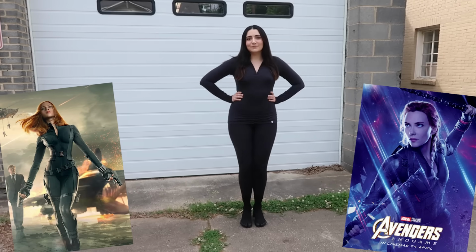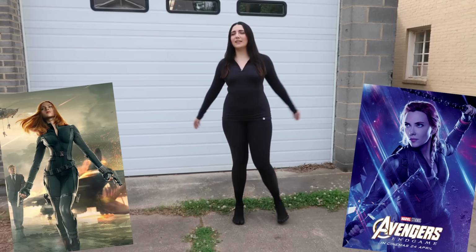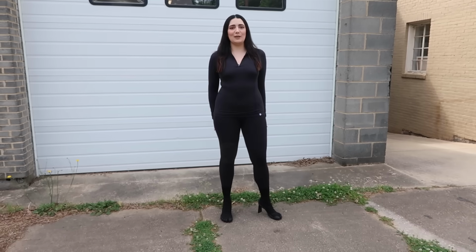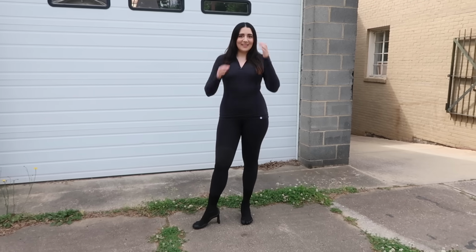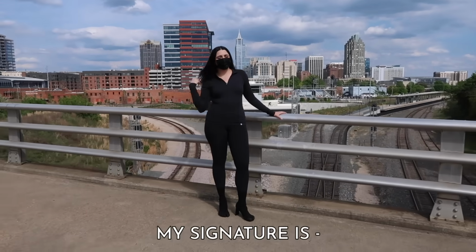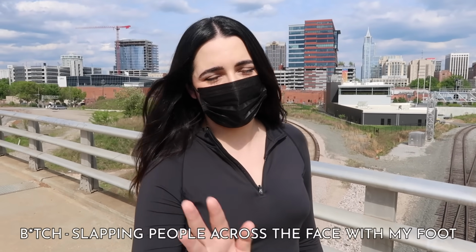You look like a more toed Black Widow. I do kind of feel like an Avenger. The bodysuit, is that what's doing it for you? Yeah, the bodysuit vibe, plus like a little alien. You're like, couldn't Thanos have snapped you away with those on? Kind of like I'm the 5-toed crusader. My signature is bitch slapping people across the face with my foot. Oh, and leaving a handprint.